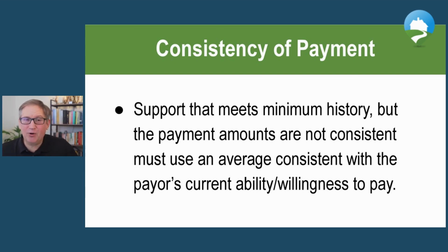The other loan programs are not quite as flexible as this. Like, they won't let you use voluntary payments without a court order, especially if they fluctuate. They're not going to be happy about that. So again, this is a little bit different.